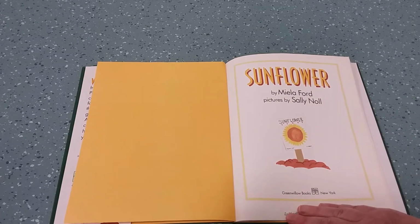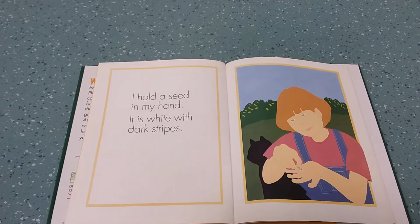Sunflower by Mila Ford. Pictures by Sally Knoll. I hold a seed in my hand. It is white with dark stripes. Most sunflower seeds are striped. There are bigger ones and smaller ones, but that's one of the fun things about planting sunflowers. It's really easy to see the seeds.